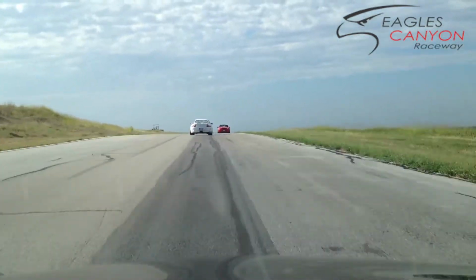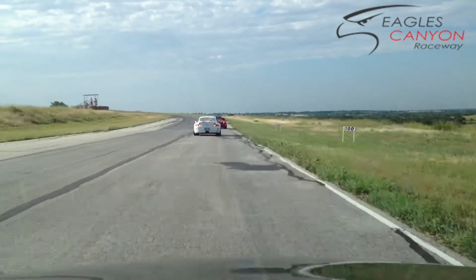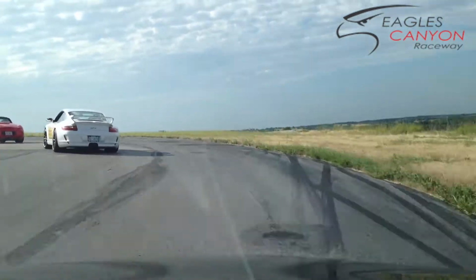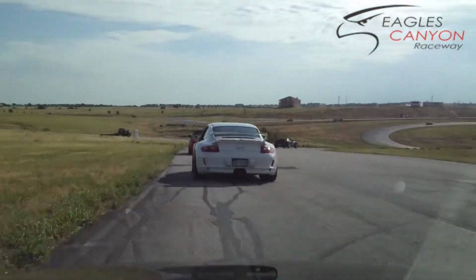To the left. Did you see those cones? Yeah, I don't know if it was a crack or water or something on the track, but they coned it off. So when you get on the straight, it's right in your line. So you have to shift over to the center of the road.